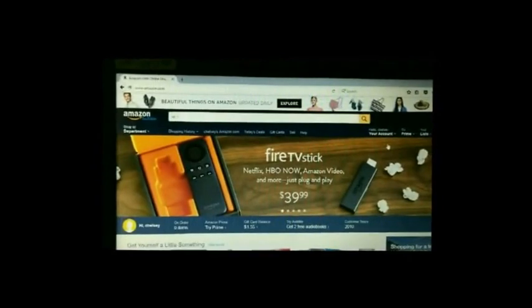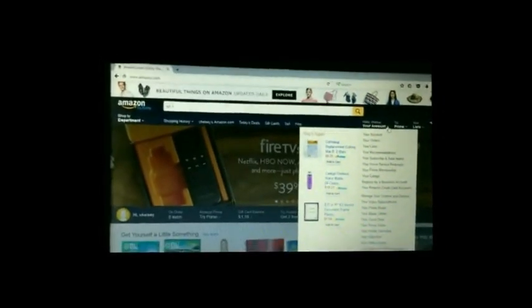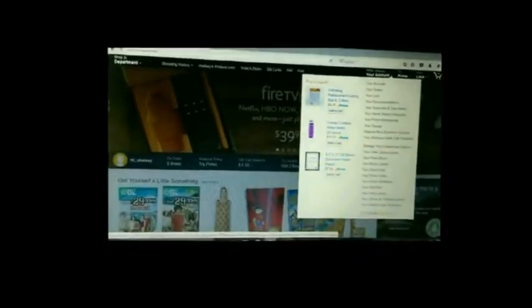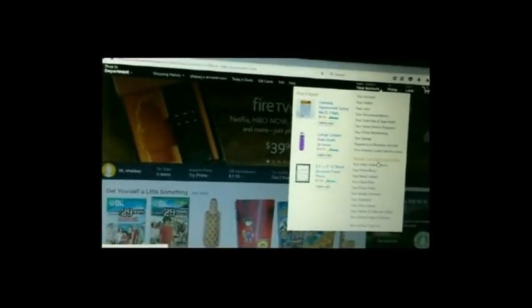It's pretty simple. All you gotta do is sign into Amazon with your account. Go down to Manage Content and Settings and click on it.